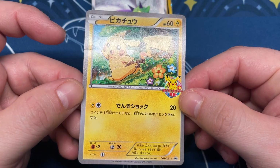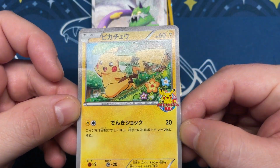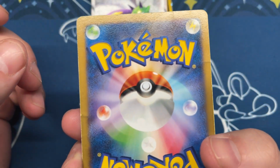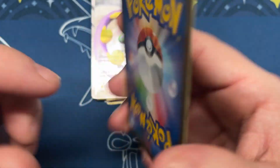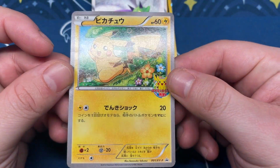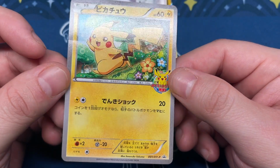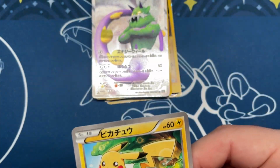So again, heavily played on this one. You can see right there, got a little road rash, a little bit there. And then it goes through the back as well, which is unfortunate. But if it was released in a classroom, some kid might have thrown this in his pocket and didn't care at all. And can you blame him? Not really. Still a good-looking card. Heavily played.